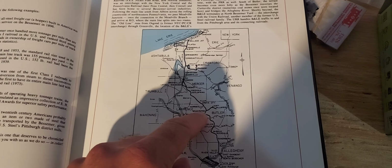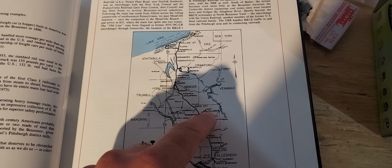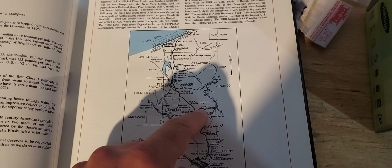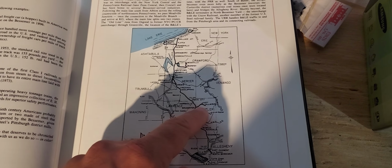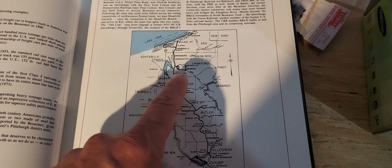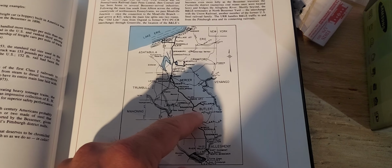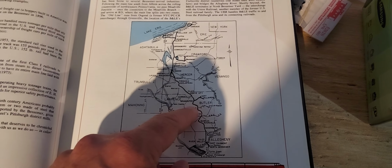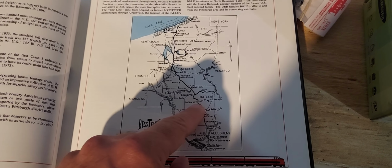And when we get down towards Butler, there was a place called Branchton. In Branchton, we had the Hilliards branch, a little branch that went off to serve some coal mines out to the town of Hilliards. That branch is gone. I will not be modeling the Hilliards branch or the Meadville branch, but I will have turnouts and switches like there were tracks going there. I'll represent it.